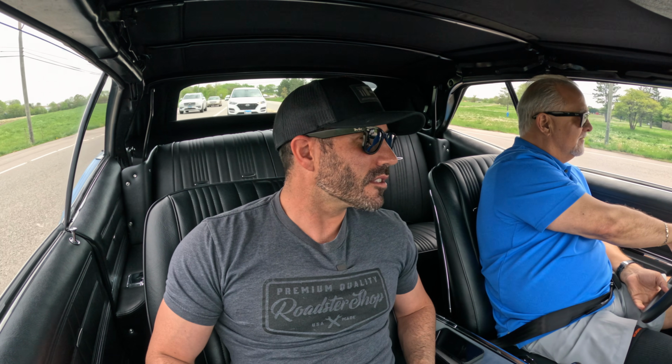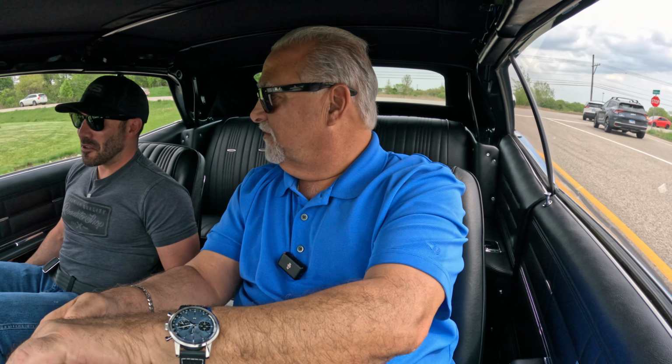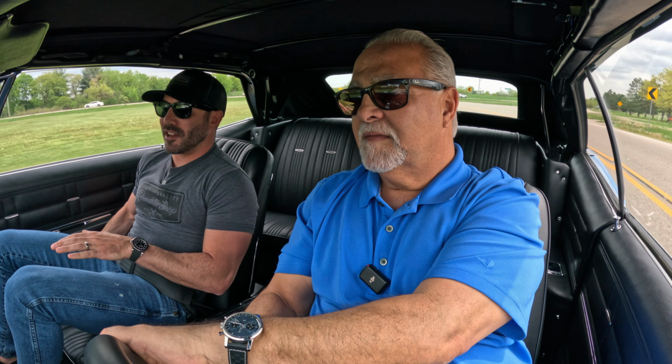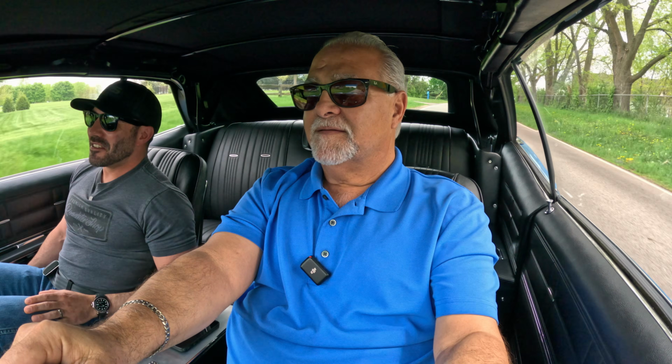So yeah, this is a fun little strip back here. It's got some good sweepers, and it really showcases how the car handles. It doesn't move. No, but to keep it that flat and still have the car ride soft, that's the key. Because it's easy to just overspring it and put massive sway bars on it. So here it's got some big rollers that kind of unload the car, but it eats it up.